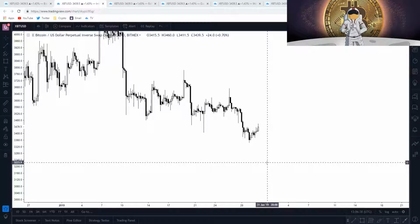I did just get out of a Bitcoin short. I got stopped out for minus 1% of the total account balance, which is absolutely fine. It was a fairly aggressive short anyway, so I was accepting my fate if I did get stopped out, which happened. The only open position I currently have is Tron. I'll take a look at that and see if I will be closing that anytime soon.